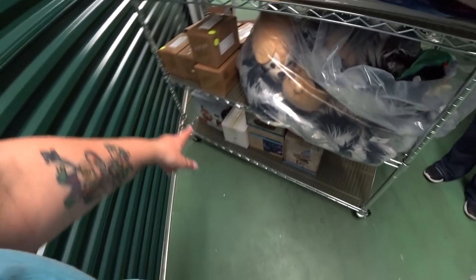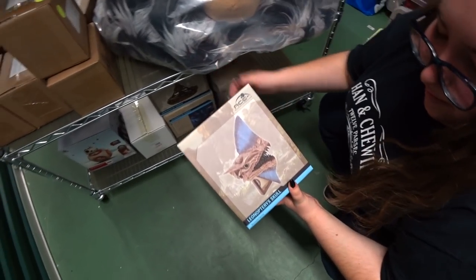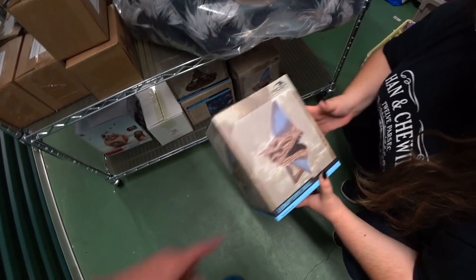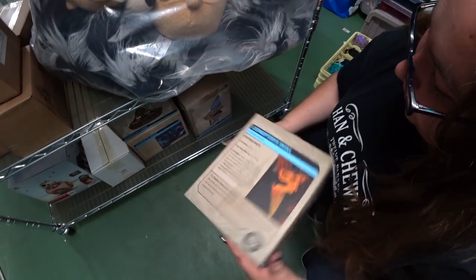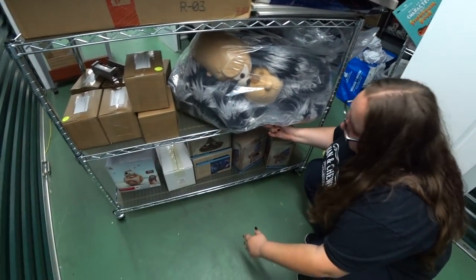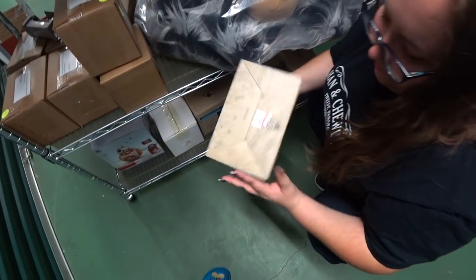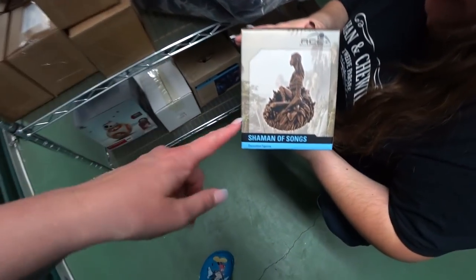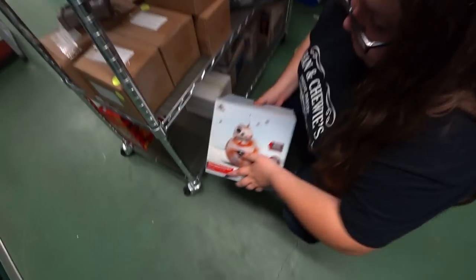Oh, and then down here we have some things, and then we'll be done. Avatar Pandora Banshee skull. I didn't really say it right, $14.99. But that's close, so I could get it. $14.99 for that. So the Avatar Banshee skull, there you go. Oh my god, I almost dropped it. Avatar, $12.99. Shaman of Songs figure, I guess that's what it is. That's really cool. A BB-8, $19.99. Yeah, deluxe remote control. Wow, that's nice.